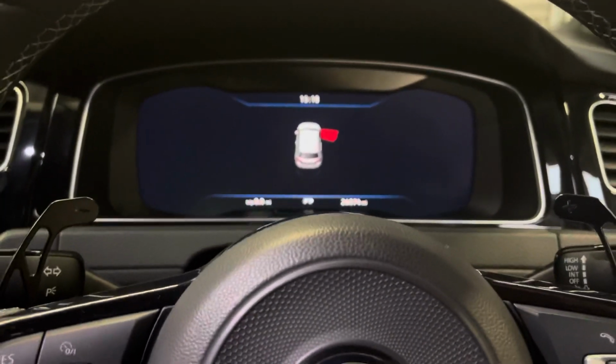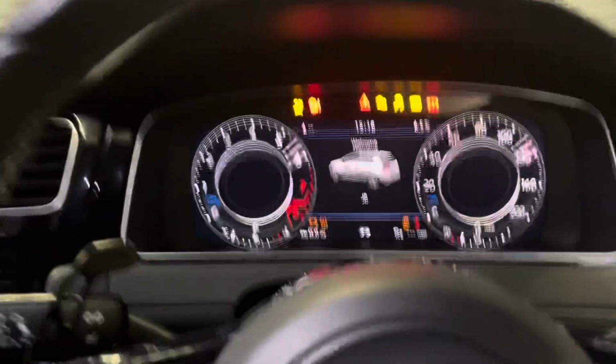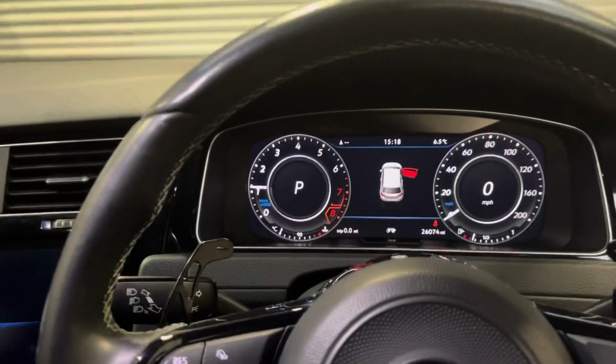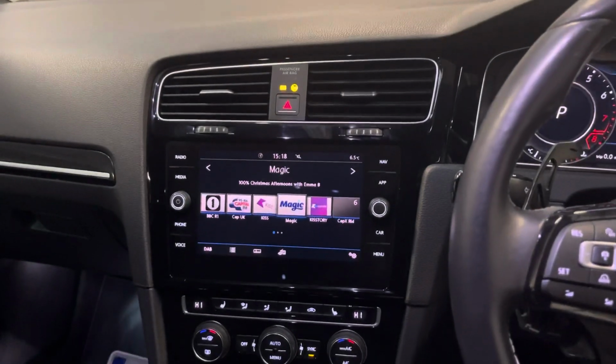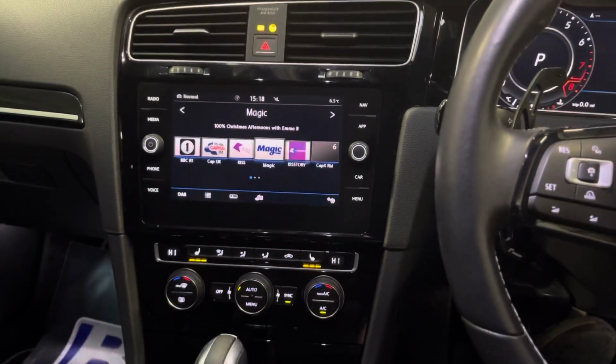26,074 miles. Benefiting from a complete service record, this example has been serviced a total of 7 times in its 3 years, and also benefits from Haldex and DSG servicing. It's last serviced only 3 months ago. It's in fantastic condition.